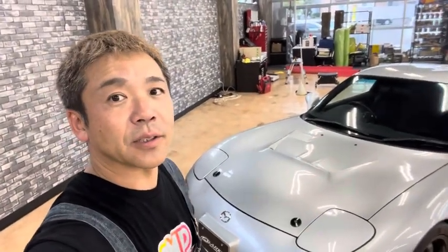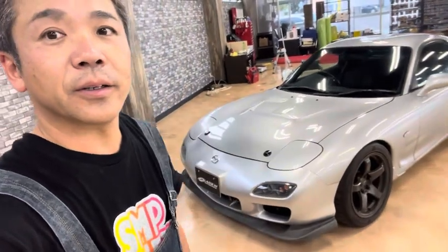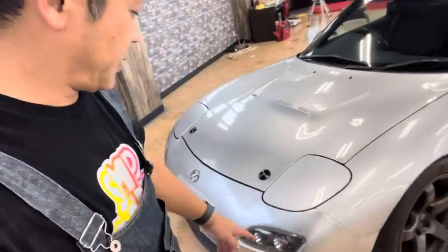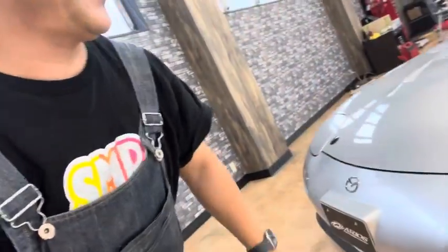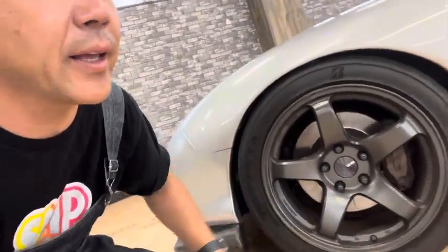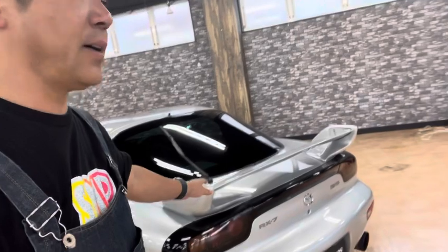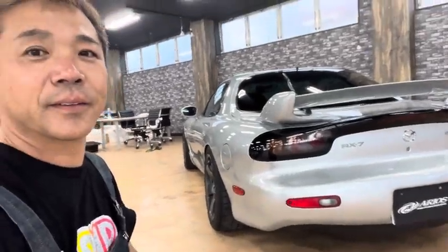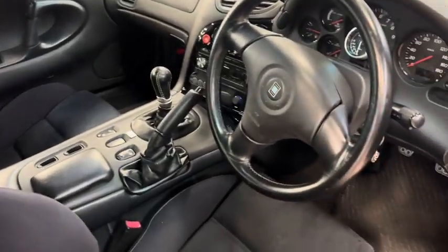This car, introducing this car, discussing specs. Outside, normally it came with a bonnet, only bonnet. Front grille standard, but this model is so good. Wheel is NK. Looks great. Rear wing is standard. Looks so nice. Engine room, interior, all standard.